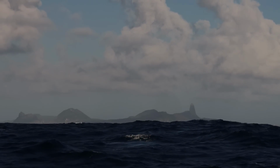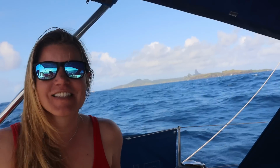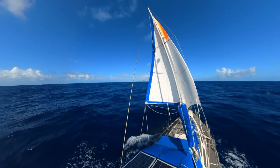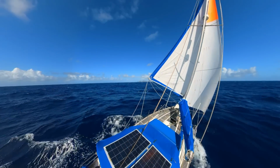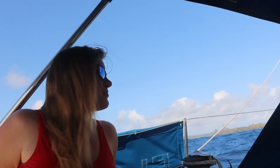We're just approaching the island of Fernando. It looks incredible. There's a really dramatic spire sticking up in the middle of the island. And we're just going to sail around to the northern side of the island, hopefully get a bit more protection from the swell. It's supposed to be a rolly anchorage, so I don't think it's going to give us a huge amount of protection, but it'll still be great to stop for a few days, have a bit of a rest, and hopefully see some of Brazil.